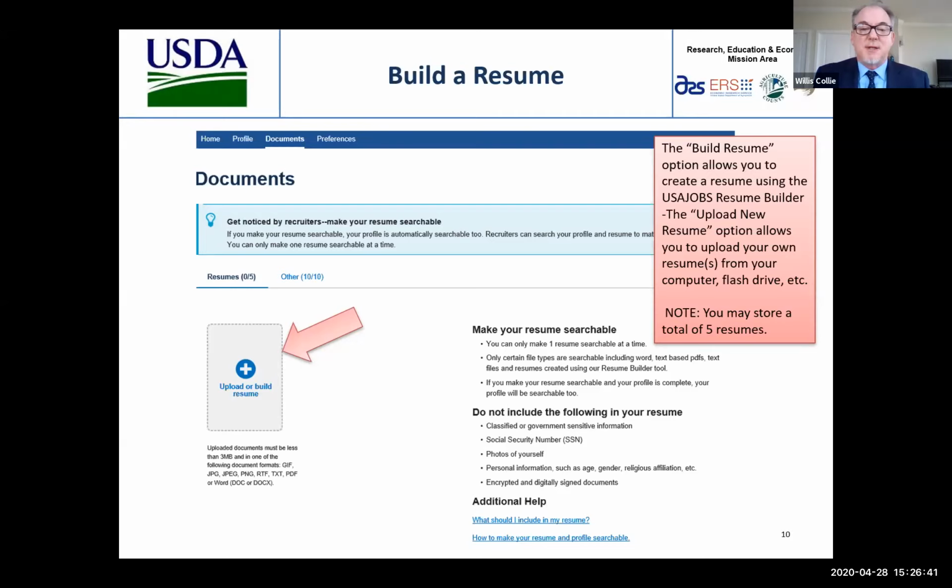One piece of advice is that a federal resume often requires more information than a standard general resume. If you're not sure what to include in a federal resume, I strongly recommend that you use the Build a Resume feature in USA Jobs, because it will prompt you for all of the information that it needs, and you can be assured that you have a complete federal resume if you do it online.